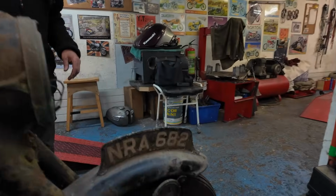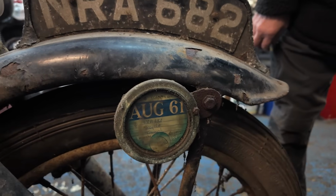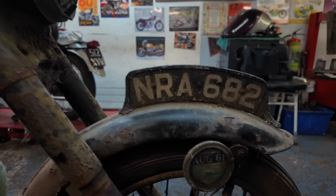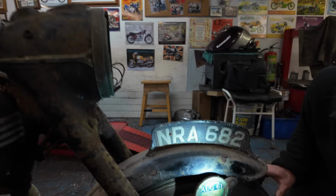The last tax, August 61. I love those old tax discs. That's something you never want to get rid of, isn't it? Perfect, isn't it? Let's have a look, see if we can see how much the tax disc was. Oh yeah, what does it say?